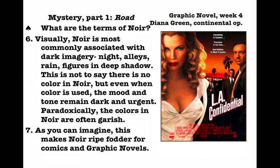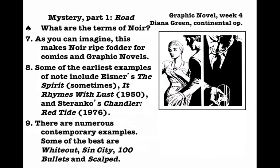As you can imagine, these characteristics make noir terrific subject matter for comics and graphic novels. Some of the early graphic novels that used this were some episodes of Eisner's The Spirit, which are actually more comics, It Rhymes with Lust, and Chandler Red Tide by Jim Steranko, a book that is long overdue for a proper reprinting. Now, there are hundreds of contemporary examples. Some of the best are Whiteout, Sin City, 100 Bullets, and Scalped, and I would add Volcanic Revolver to that mix. If you've only seen the films of Whiteout or Sin City, do yourself a favor and read the books.